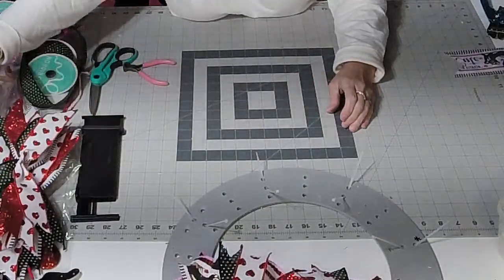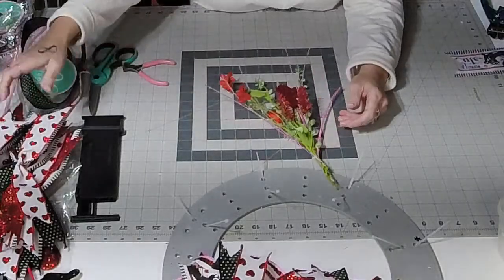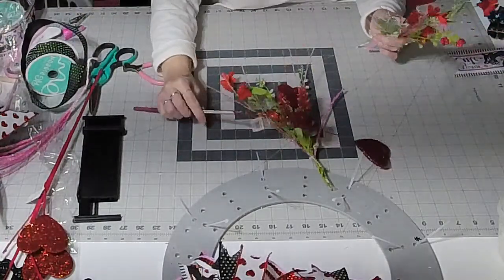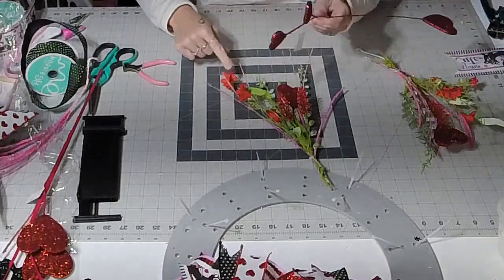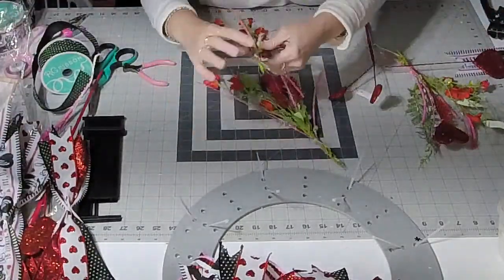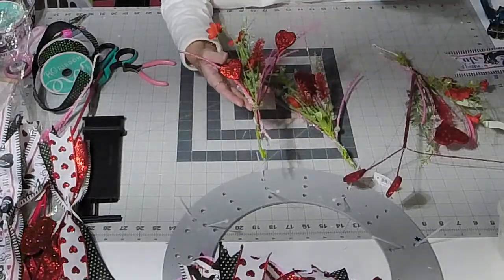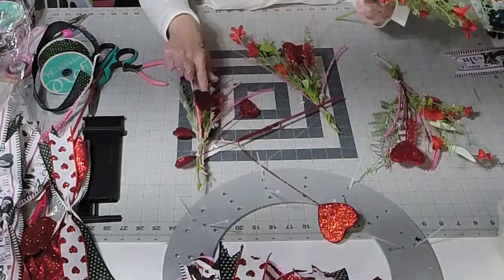All right, so now the little bundles that I made, they consist of 1 heart from the heart pick, so just 1. So a couple of the picks are going to have 2 smaller hearts in it. But there was enough, there's the smaller hearts. There was enough on 1 pick to make 7 of these little bundles, okay? So we're using the heart pick. I had to use 2.